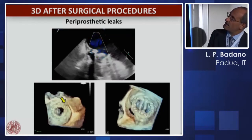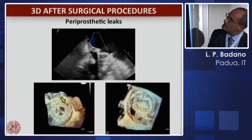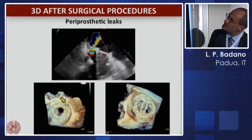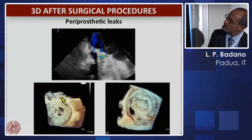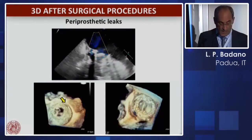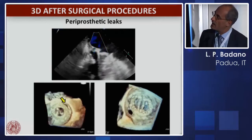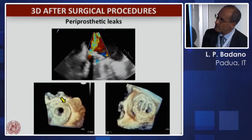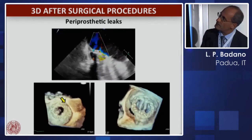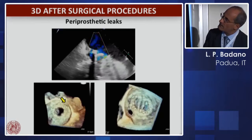One of the expanding areas of the use of three-dimensional echocardiography is to detect and size the detachment of prosthetic valves. You know that in these patients, and we have discussed it this morning with Pepe Zamorano, how effective can be the interventional closure of these perivalvular leaks, and this is mainly due to the fact that the redo intervention on these patients has quite a high mortality in the range of 12-20%.